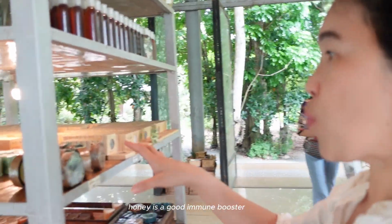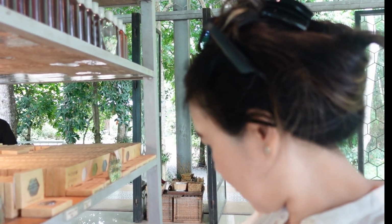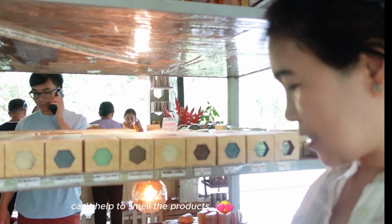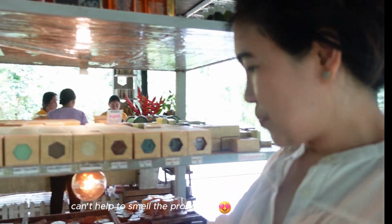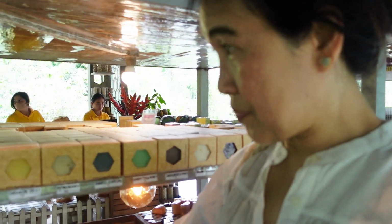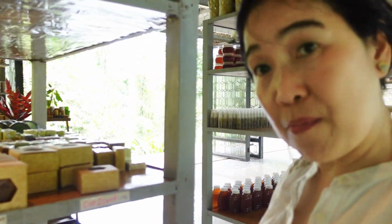Here are the soap collection. Face soap. Beautiful. And here, I love the scent of this calamansi and ginger soap. So good. We have green tea soap, coffee, and rosemary soap. Alright guys, I'm going to continue my shopping, okay?